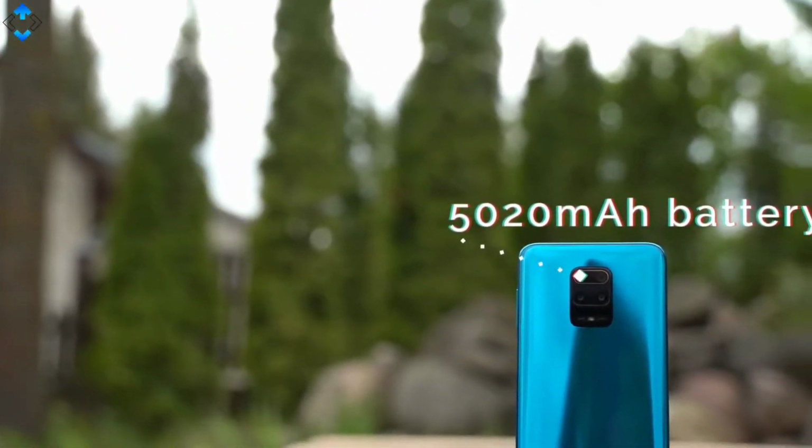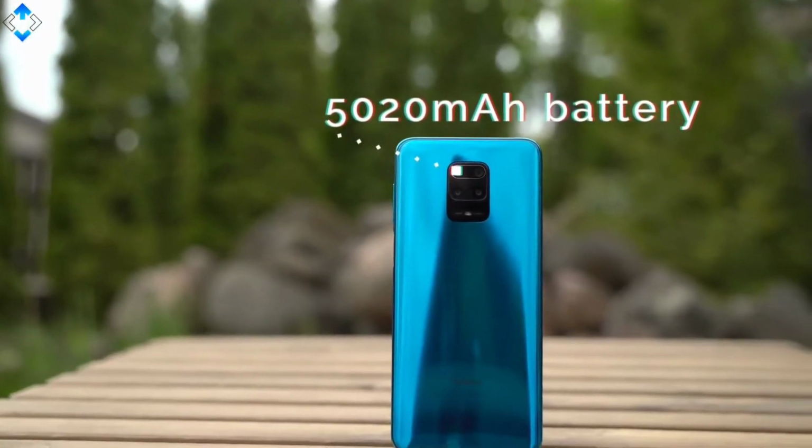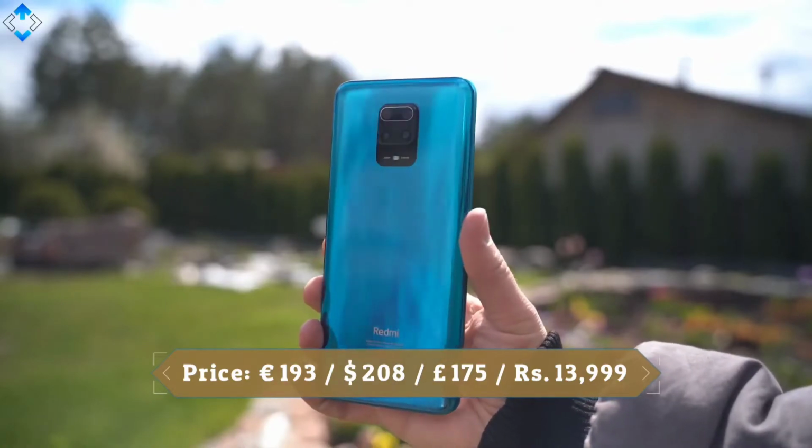The key selling point of this phone is arguably its battery. This is a massive 5020mAh cell, and given the budget to mid-range hardware inside this phone, it could easily last you up to 2 days depending on your use.